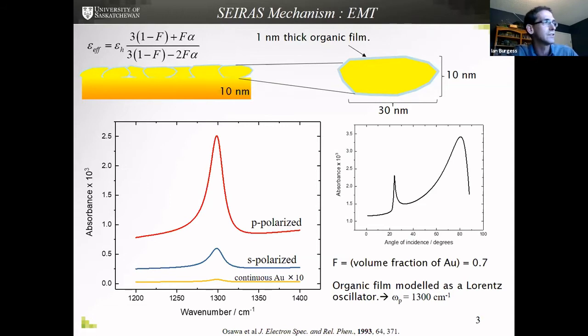What you can do is take these collections of prolate ellipsoids and model an effective medium for them in terms of the bare metal nanoparticle, but then also when the metal particle is coated with a layer of molecules which are modeled as a simple Lorentz oscillator. To make a long story somewhat oversimplified and shorter, you get massive enhancements in the apparent absorbance of a thin layer when you have these collections of metal particles on the surface.